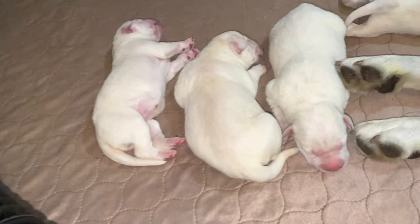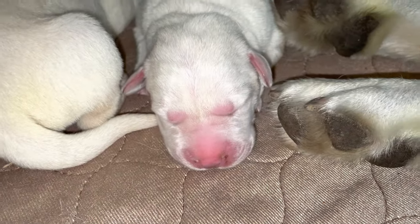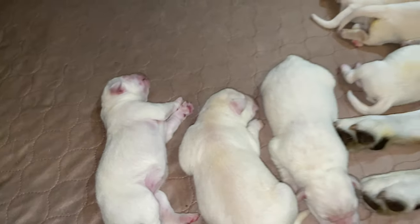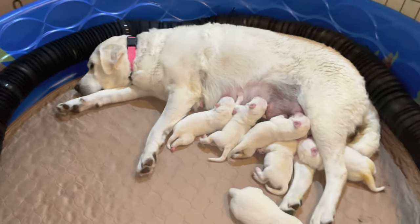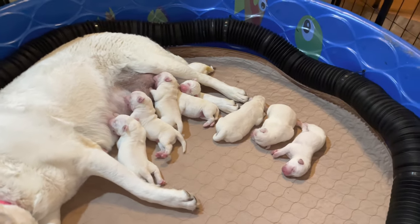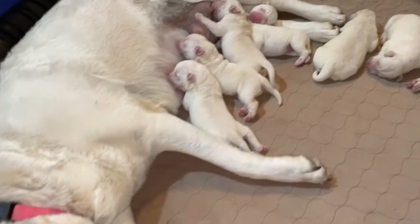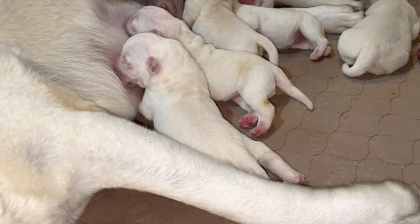These little guys are so new, the only thing that's working on them right now is their sense of smell. That's it. They don't see, they don't hear, they don't even feel very much, other than the basics of wanting to be warm and wanting to get something to eat. And the mama dog actually puts her saliva on her nipples, and that tells the puppies where to go so that they can go find something to eat. So literally, it's just their nose that's working right now. But they do okay. Mama dog takes care of them.